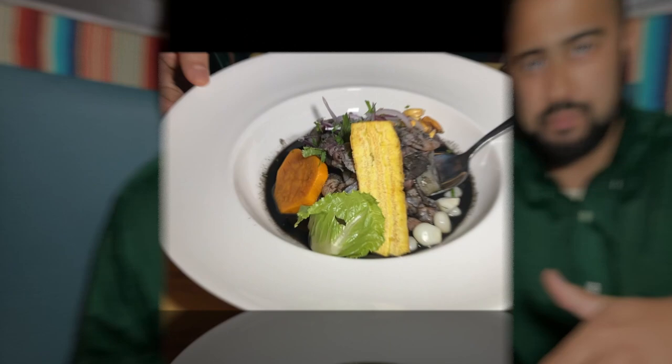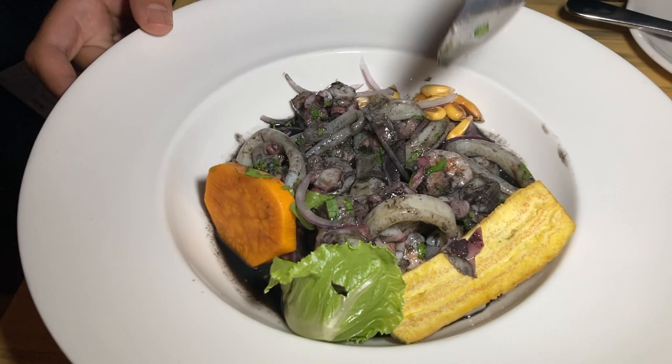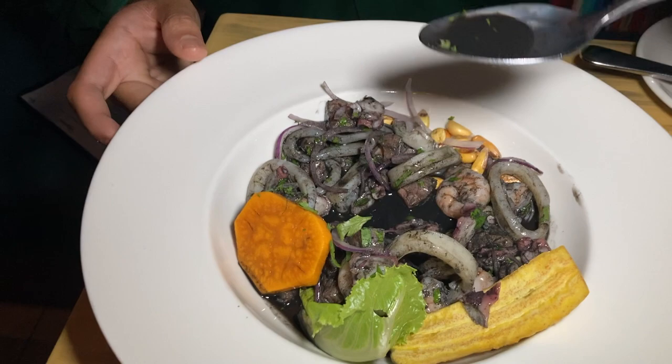All right, so we tried everything on the mixed platter. And we'll go over to the ceviche mixto. So let's see what we got. We got some shrimps. We got some squid, some calamari, right? Veggies, some octopus or pulpo. And a nice black type of sauce at the bottom. Let's taste that.